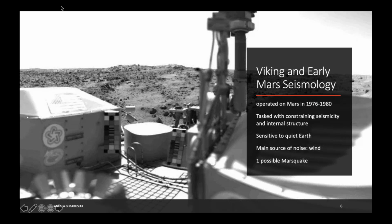So unlike InSight, it was never placed on the ground. Because it's on the lander and it's not protected, the main source of noise was wind. So in addition to the seismometer, Viking did carry other instruments, including a pressure sensor and a temperature sensor. So using those two instruments, they were able to correlate wind noise with the seismic signals. However, there was one possible Marsquake. And I say possible because it happened when the pressure sensor happened to not be working. So we can't 100% rule out that it was wind. That's why there's still a little bit of a debate over whether or not it actually recorded a Marsquake.